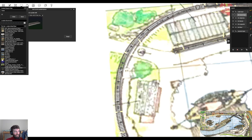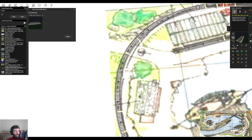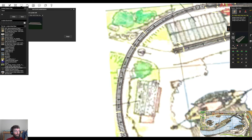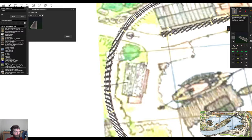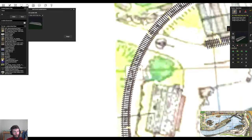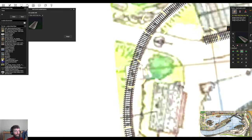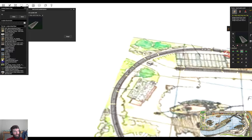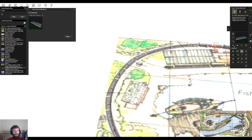So we do have some markers to indicate what the grade should look like. And it is going to be a steepy. It is going to be steep. So we've got a one inch marker here that tells us we need to be 1 inch above the ground. So converting that to real scale metric, that's a factor of 2.2.